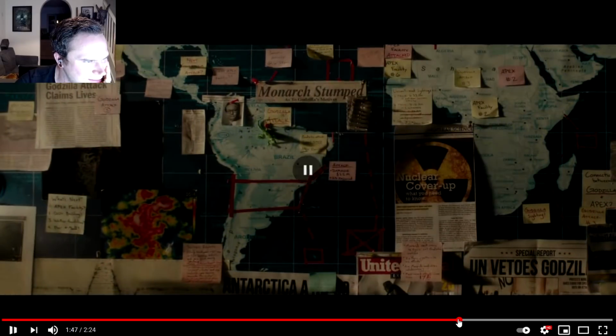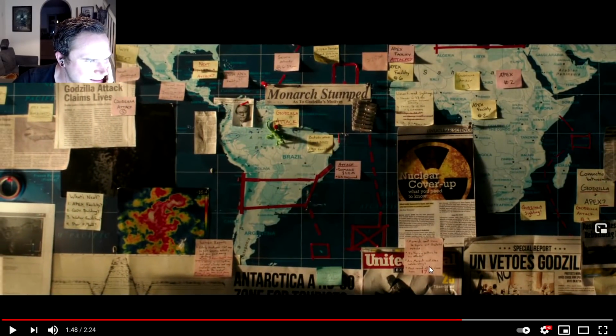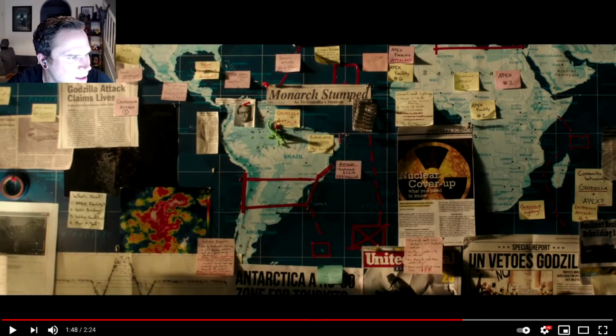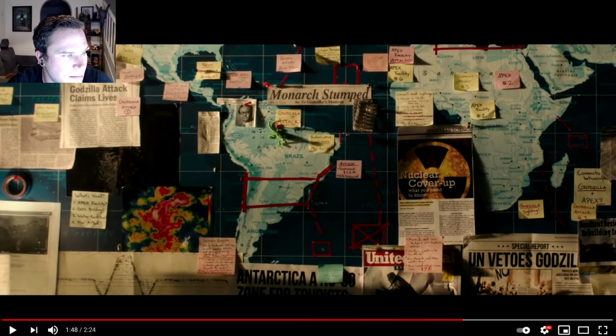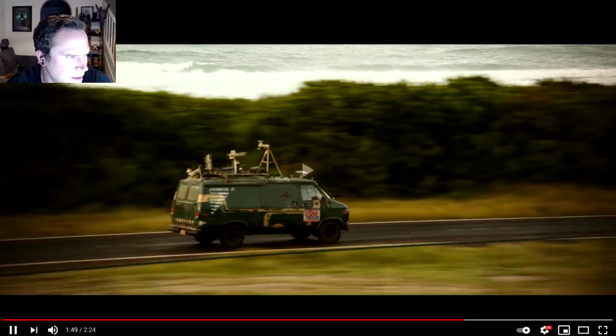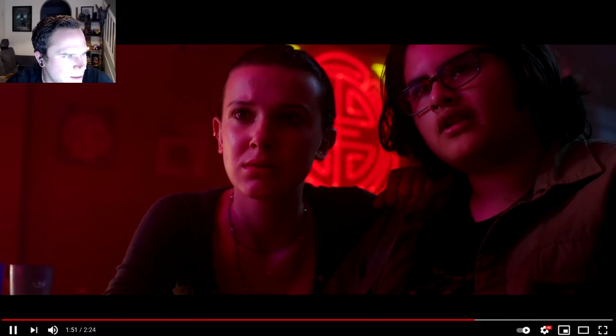I can't make out what this is. That says Monarch. Monarch can't something. Maybe Apex are controlling Godzilla somehow. Monarch stumped as to Godzilla motives, yeah. Antarctica a no-go zone for tourists. Why? I mean, obviously we know what happened in Antarctica, but how does that bleed over into this one? Provoking him that we're not seeing here. Yeah. I'm of the same opinion.